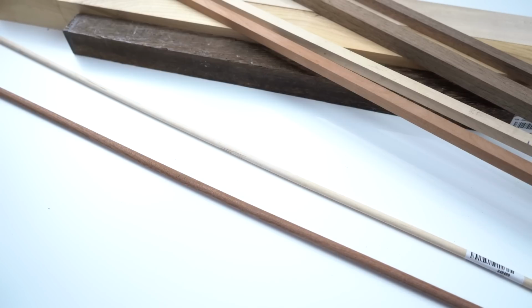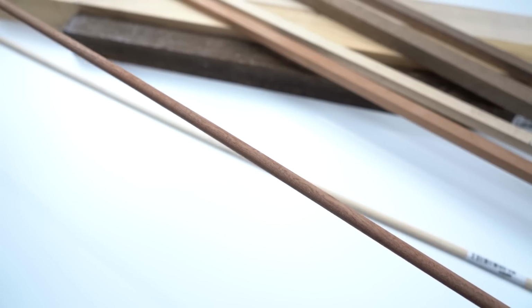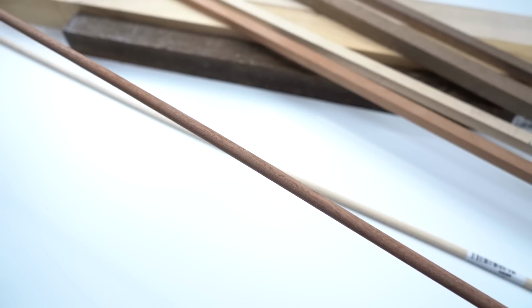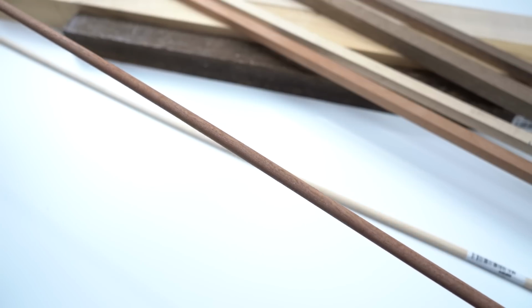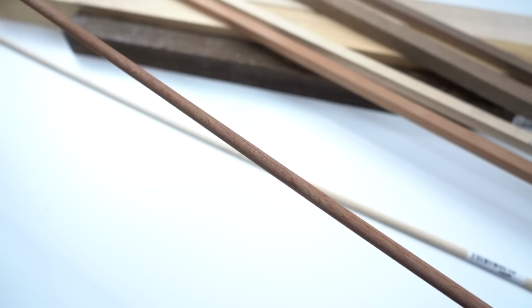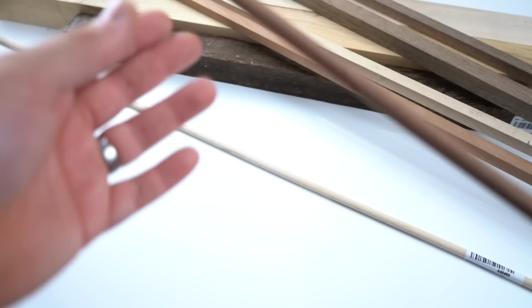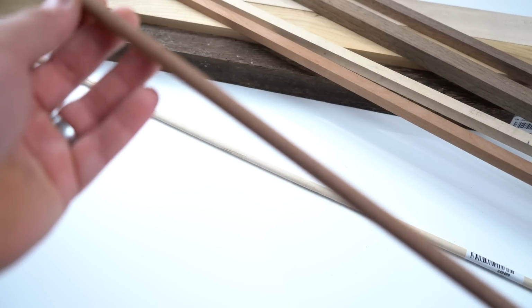You guys can buy cheap dowels at a place like Home Depot or Michael's or something like that. The problem there is that you're going to find birch, and that's about it. Also, I always feel like the density of those is just lower quality. You're paying pretty much the same price for the cheap wood, but you're not getting as high of a quality piece of wood, if that makes sense. It's all up to you guys. You decide what you're going to spend your money on, but I do like to buy nice pieces of wood.